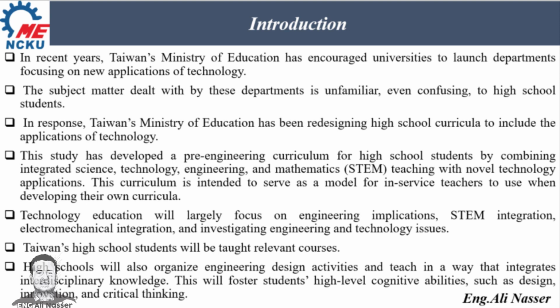Now let me give you an introduction about my research. Actually, in Taiwan, engineering and technology education is offered mainly at university and only rarely in high school. By contrast, high schools in the United States have long offered integrated STEM courses that focus on incorporating interdisciplinary integration and learning into a real-world setting.